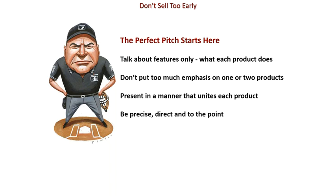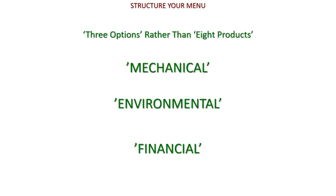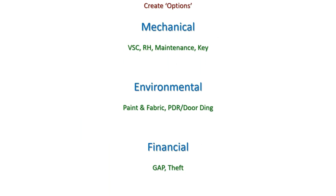You're in a business frame. The more you meander, the less likelihood is you're going to stay on path and sell product. Structure your menu to 3 options rather than 8 products. Mechanical, environmental, and financial, the 3 options that you should be presenting.